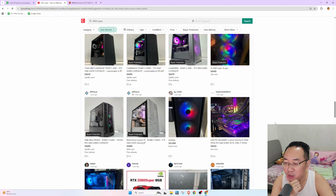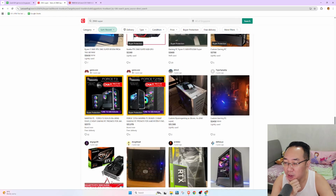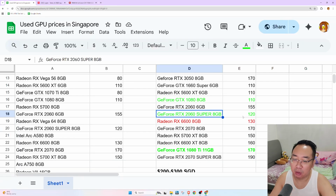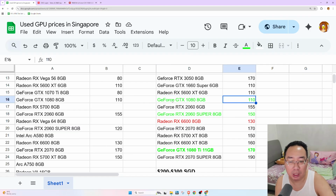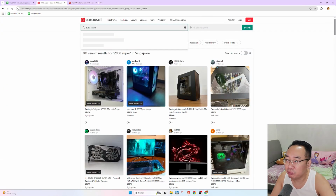Yeah, that changes the recommendation a lot. The cheapest we could find earlier was from 2 years ago. Yep, so the cheapest one is gone, so it's 150. So that changes the recommendation quite a fair bit. At this performance range, then the 1080 would be way better at $110. When it's $150, I would say skip it and go for my next recommendation, which is the Radeon RX 6600 non-XT.